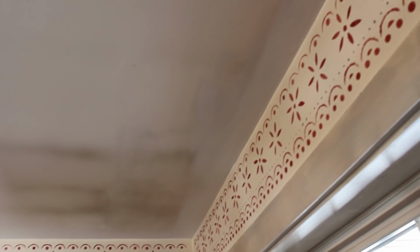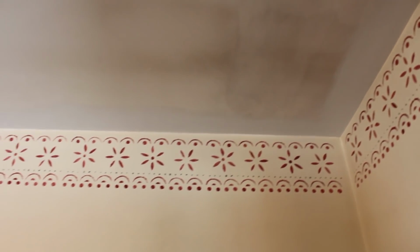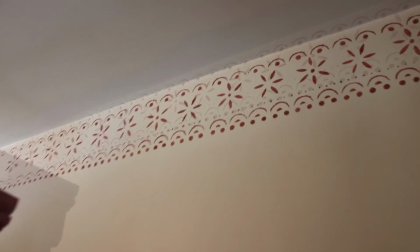I have no idea how that's gonna work. Look how bad that is. Looks like we had a fire, but we didn't really, I promise. But that's all smudged up there too because I tried to wash it, so it's made it look a lot worse. But the walls look good. The walls look great. Look how well they wash off. This side just isn't that bad.